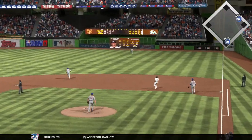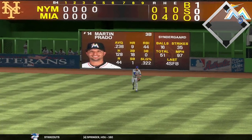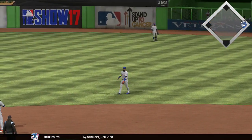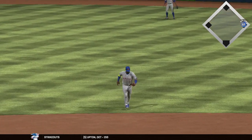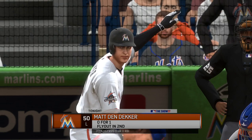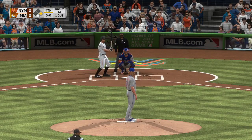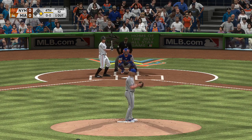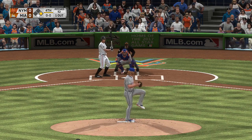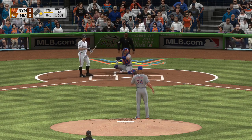Fly ball out to straightaway right. Ligares is under it, looks it into his glove, and there's one gone. Into the box, Matt Dendecker. Flied out in his first at bat, so make him 0 for 1 so far. Ready with the first pitch. Here it comes. Looks at a sinker on the outside corner.